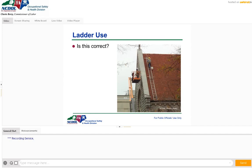Okay. Now, what's interesting about this photo is I'm in the old Revenue Building, downtown Raleigh, and this is a church that's right beside us. So sometimes you don't have to go very far to see issues with construction. Okay, what's wrong with the picture? And good question, how they get the ladder up there. That's a great question.